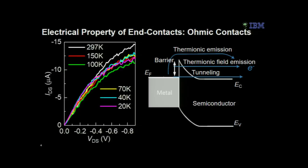Well, first, this unbounded contact to nanotubes is ohmic, with the device output resistance independent of temperature down to 20 K. This result shows there's no Schottky barrier at the interface, because the conduction is not limited by thermionic emission.